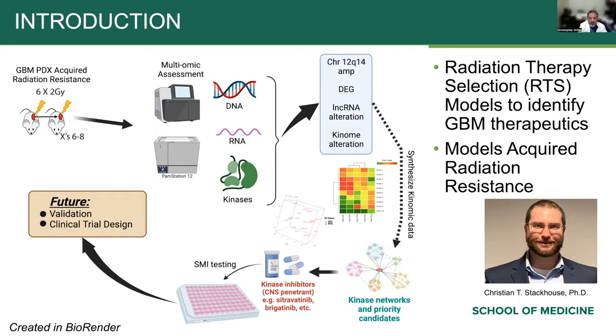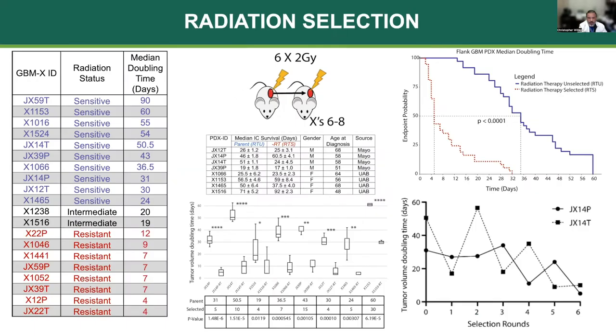And so there really is a lack of acquired therapeutic resistance models, particularly radiation, and we sought to improve upon that. So we took our patient-derived xenograft program, our PDX, for this disease and generated some acquired radiation resistance models that we then profiled at a multi-omic level to try to identify potential pathways of resistance. So this just shows really how this was performed.